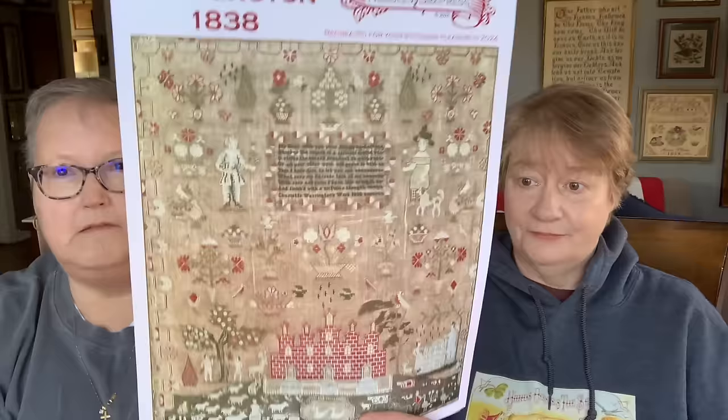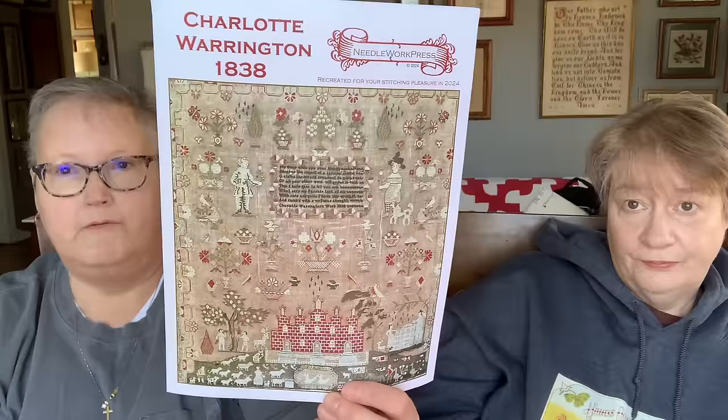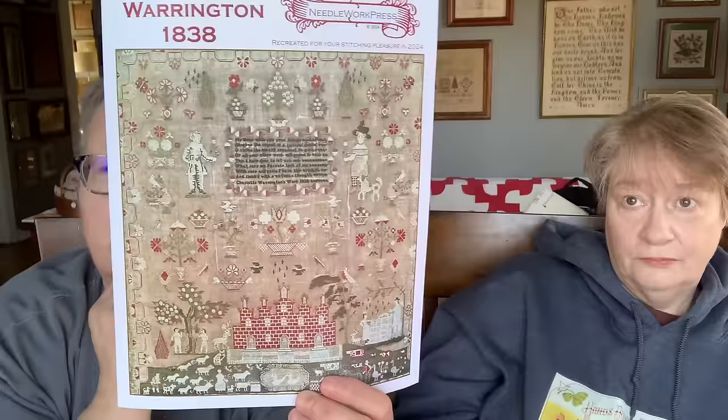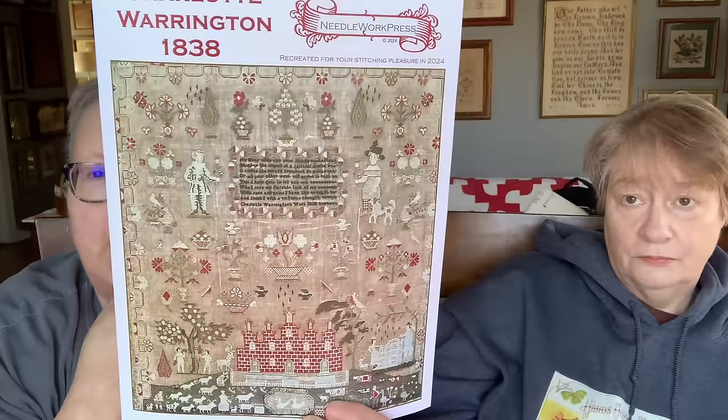So anyways, this is the big, awesome project that's been in the works for a long time. Julie Corsave is the admin of the group, and she and Needlework Press and then two shops released Charlotte Warrington by Needlework Press. This is the antique. It is awesome. It is huge. Now, see this over one here? Needlework Press charted it as well for over two, so it's not as much verse, but you can do it over two.